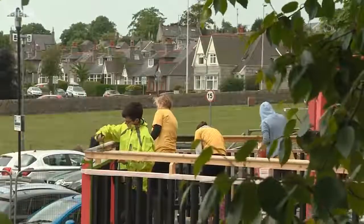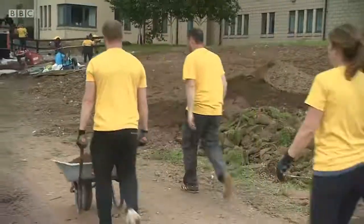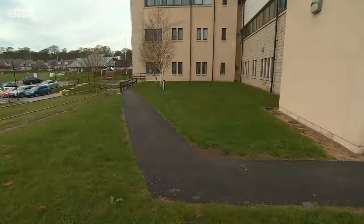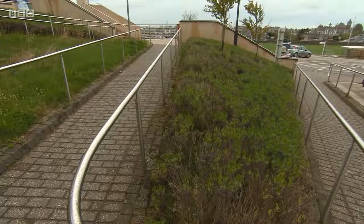Absolutely fantastic, isn't it? Yeah. Because they've come as a staff as well, they've volunteered, and all the rest of it. They're local people. Now the site, I'm supposed to ask you what the site was like. I know what the site was like. It was like a commando course. Yeah. It was situated between the building and the car park, and nobody knew what to do with it. Yeah. But by jingo, you've transformed it.